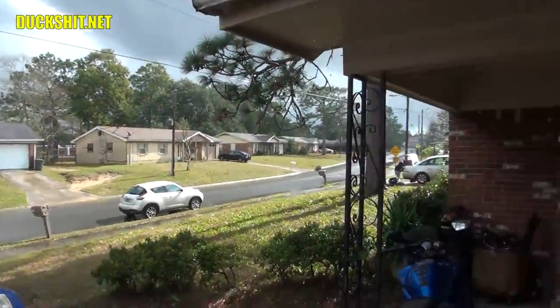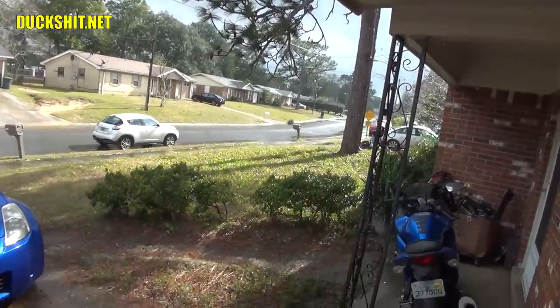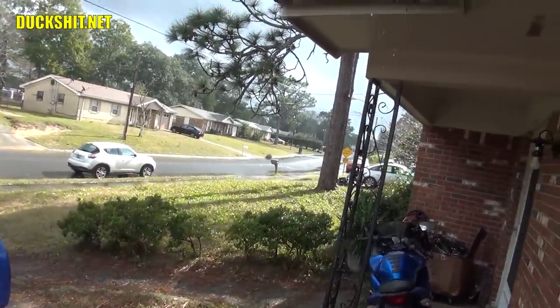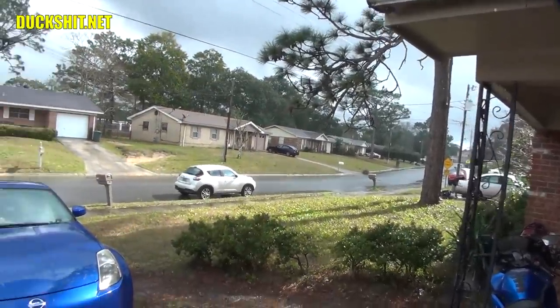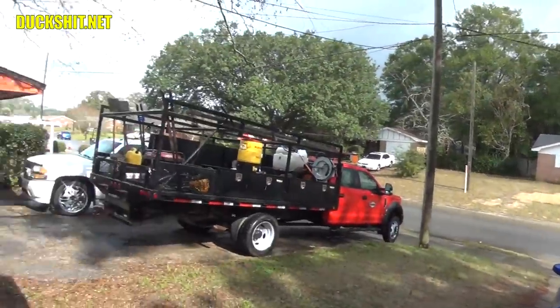The sun just came out. There it is. Sun just came out. Pouring rain, and the sun came out. Actually, the rain slowed down a bit. Wind is still blowing pretty good, though. Yeah, okay. Figured I'd share that with you.